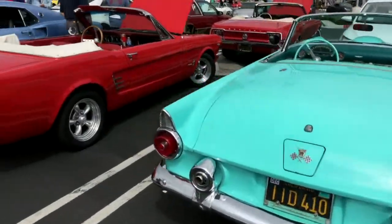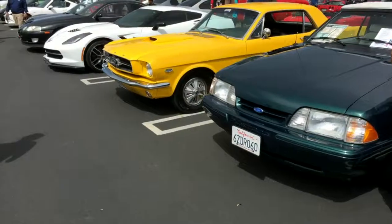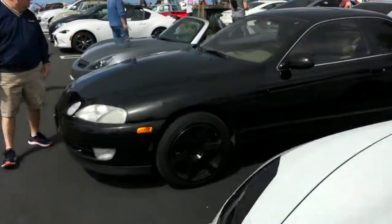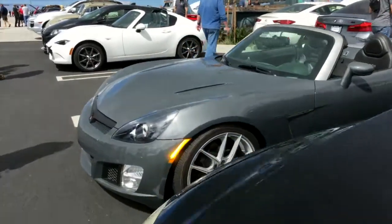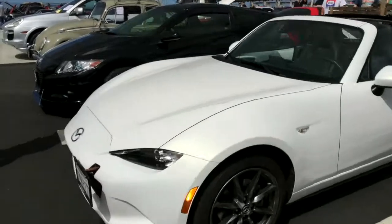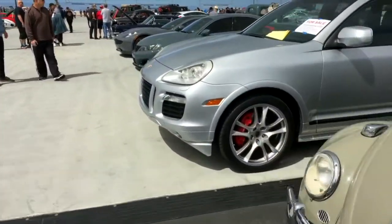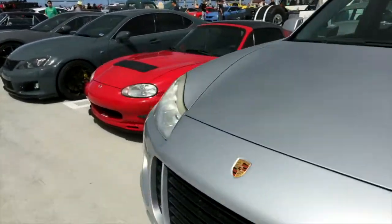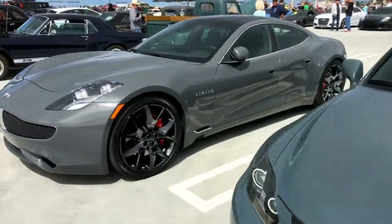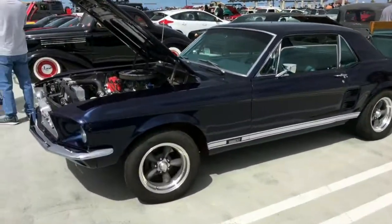Cool looking Thunderbird, next to a really nice looking Mustang convertible. Another Mustang here, another Mustang, and another one, a C7 Corvette. A Lexus, next to it a little Saturn, I think that is. Miata. Honda. Cool looking Beetle. Cayenne GTS. Miata. Lexus, looks good in that grey. Rivero, which of course was the Fisker Karma, the rebirth of that. Mustang.